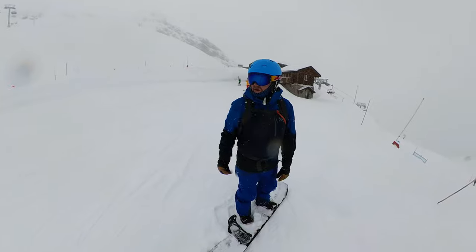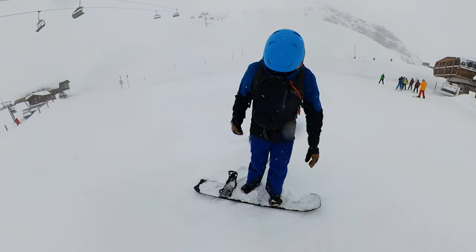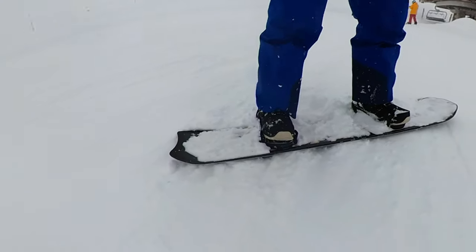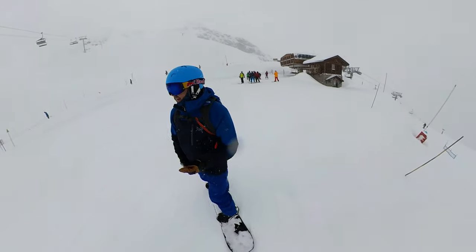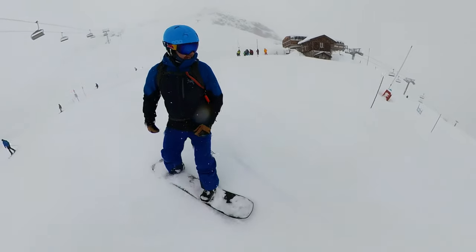Right, top of Meribel. It is snowing, as you can tell. The weather is awful, but when it snows, it needs its powder. Burton step-ons. You've got to love a Burton step-on. And conditions are whiteout, but making the most of it. Let's catch Tom up.